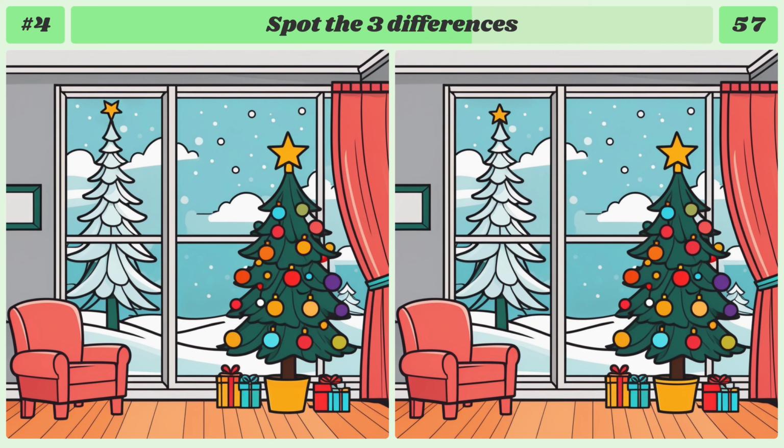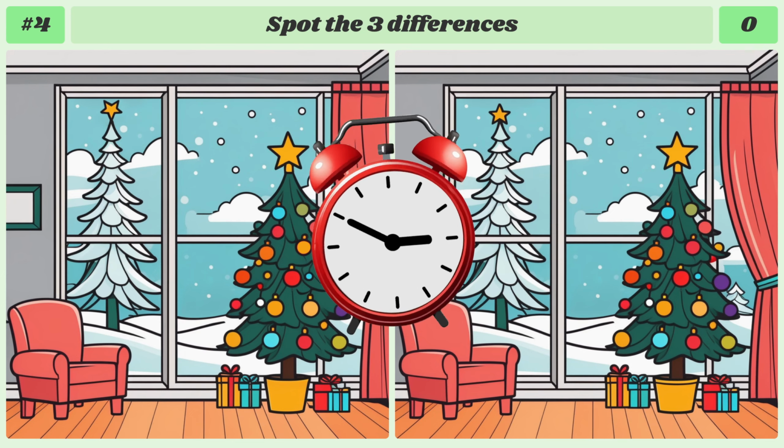Left. Seconds left. Let's check the answer.